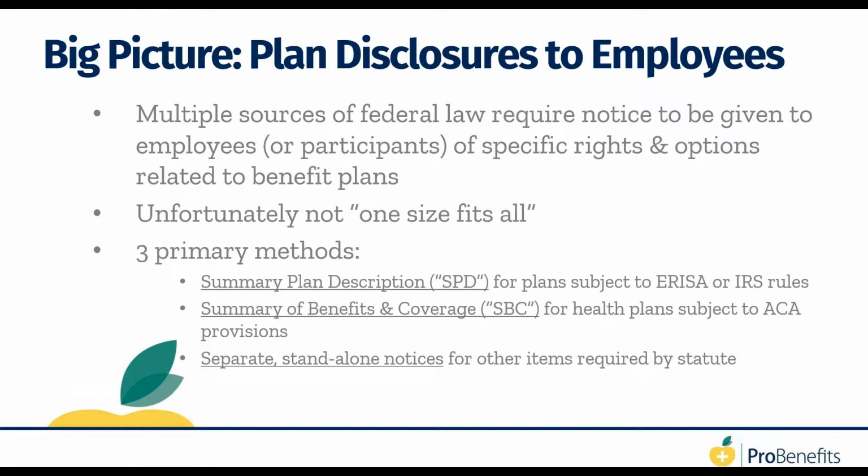Oftentimes the SPD may include some of the required disclosures and notices that we're going to take a look at in the resources that we have for you today. So that's one consideration for an employer: one, are these disclosures included in the SPD document? And two, should they be included? There are some notices that the employer may want to send separately as standalone notices. But with all of the COVID changes and COVID extensions that we've experienced lately, the SPD may be a good way for employers to communicate some of these disclosures that are required to employees. While the COVID extensions aren't required to be communicated, it certainly is helpful information for our employees and our participants.